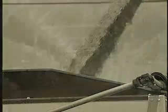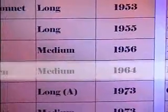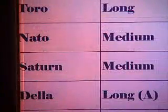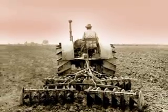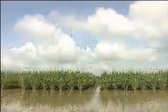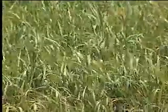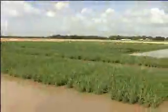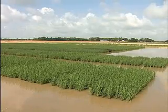Then when we planted NATO, we suddenly were able to make 30 barrels to the acre. When Saturn was developed by Dr. Jodan, we were making 40 barrels to the acre. If I were a rice breeder 40 years ago, I would be lucky to have 4,000 breeding rows. Today, with the new planting systems we have, our breeding area here on the station is over 100,000 breeding rows to come up with the superior varieties.